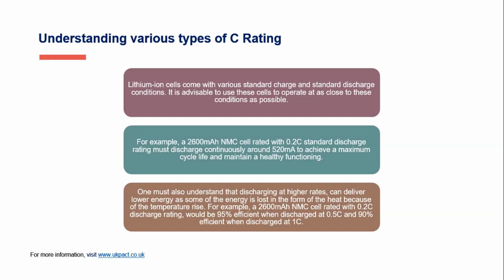So let's try to understand what C rating is. Lithium-ion cells come with various standard charge and standard discharge conditions. It is advisable to use the cell as close as possible to these conditions. For example, for the most popular cell imported in India, if you see any battery packer supplying a battery to a two-wheeler company, they'll probably be using a 2600 mAh NMC cell. And these cells are generally rated 0.2 C, or sometimes 0.5 C, as the standard discharge rating.